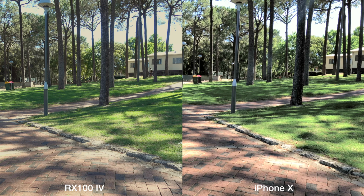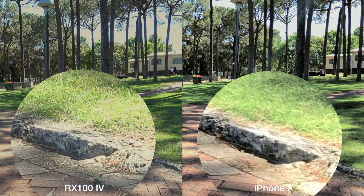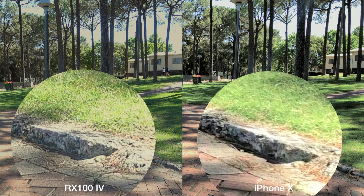Upon closer inspection, we can see that the iPhone videos aren't as sharp as the RX100, and that comes as no surprise. The iPhone optics are tiny compared to the RX100, and size does come with some limitations. Ultimately though, the average user probably won't be doing any pixel peeping. When viewed at native resolutions, the video quality is comparable.